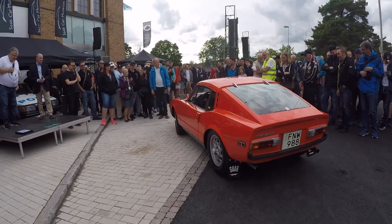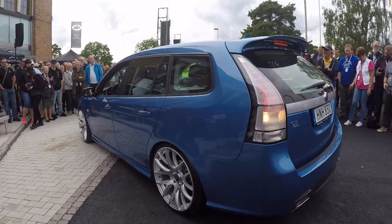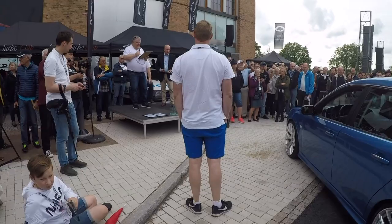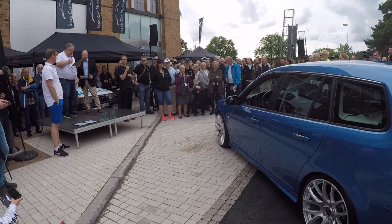And now we go over to SAAB new generation 93, model 2003 to 2014. And this is Rickard Karlsson with his 93 Sport Combi. The modifications are new generation 95 door handles and the shark fin on the roof, and the painted instrument panel and special exhaust system. The rear wing is made by SAAB original parts plus Volvo V50 parts.